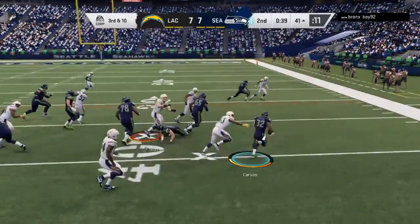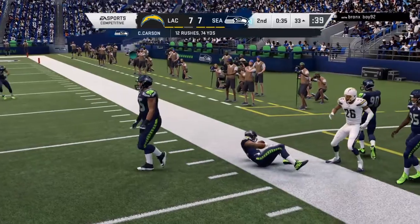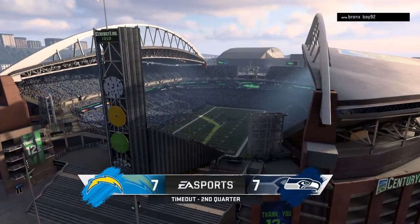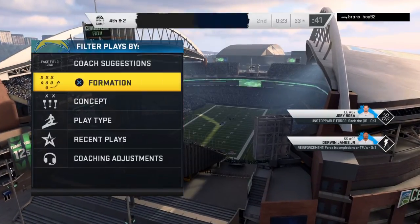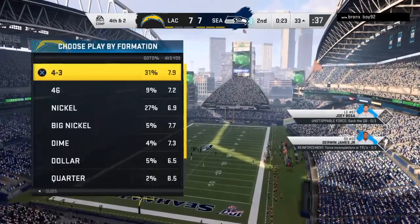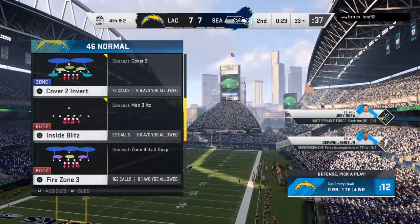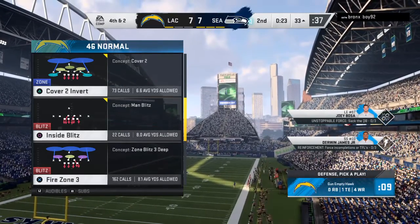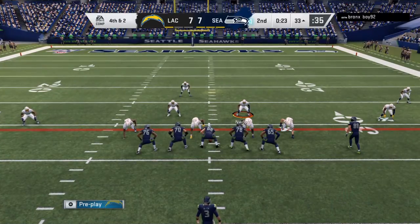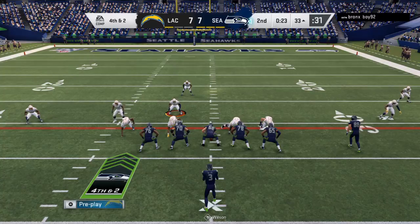On 3rd down, Carson. And he's going to be stopped here a few yards short of the first as the tackle is made at the 33. Now the Chargers will use the 2nd of their timeouts as the stoppage will come with 23 seconds to go till halftime. So they'll say no to the 50-yard field goal try. Instead, the offense out there, they're going for it.